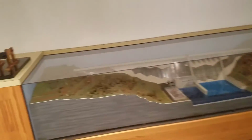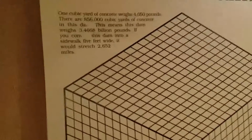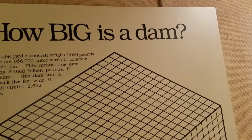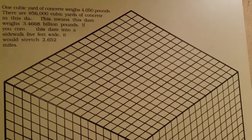And so this is, I guess, if this were an actual block of concrete, it'd be over 2 tons. It's big. Let's see. Oh, look at that. Electrical blade switches. Wow, those are heavy. Heavy duty. How big is a dam? Here you go, a little bit of education for you guys. 1 cubic yard of concrete weighs over 2 tons. There are 856,000 cubic yards of concrete in this dam. That's a heavy dam.